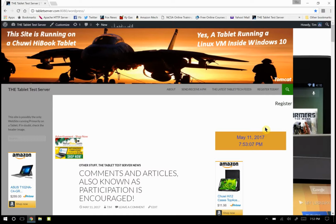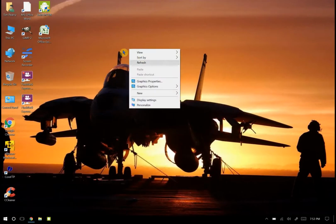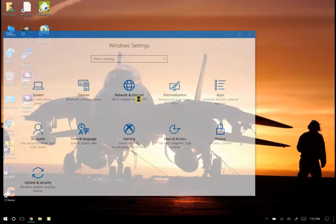It has a problem when it goes to sleep. You have to use the little Windows button in the corner to wake it up proper. I don't know why it's not really going to sleep. I've got it set to sleep never. Maybe somebody knows a trick. Maybe it's something in Windows.